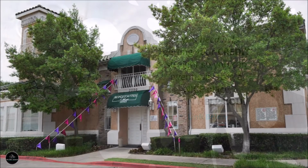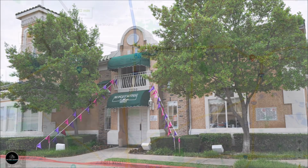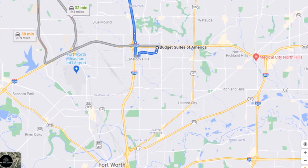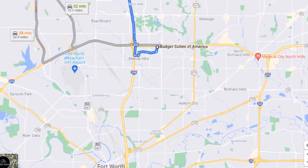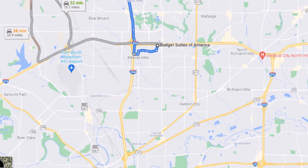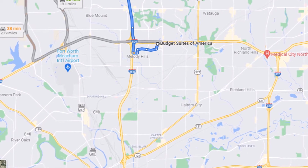So, Budget Suites of America has a location in Fort Worth, Texas, in between the Fort Worth Meacham International Airport and, I would say, Medical City North Hills Hospital as the other anchor. This location sits alongside State Highway 183 and I-820, which loops around Fort Worth. The location is also just off Interstate 35 West.